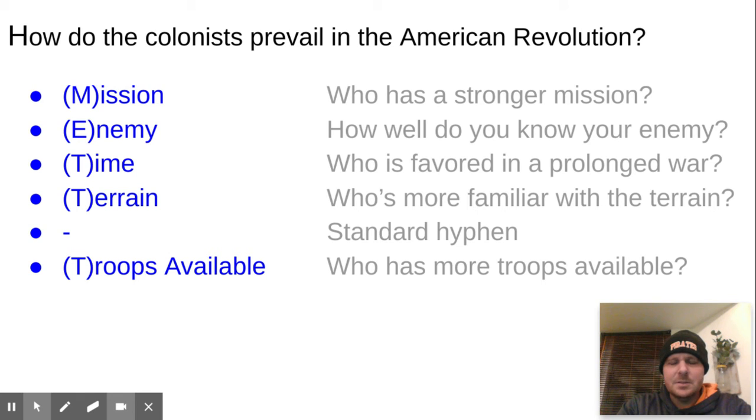Time. Who is favored in a prolonged war? This is a weird one because in this case, it would definitely favor the colonists. Why, you might ask? The colonists did not have to win the American Revolution. They simply had to not give up. They had declared their independence. They were an independent country. The British job was to force the American colonists to no longer be independent. And so the British were looking for the first round knockout punch. The Americans were looking for a prolonged war where they could keep an army in the field and maintain their independence, which ultimately we'll talk a little bit about how the Americans don't win the American Revolution. They just don't ever lose it.